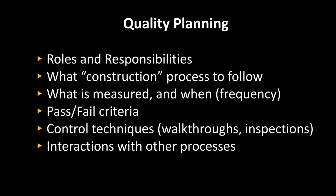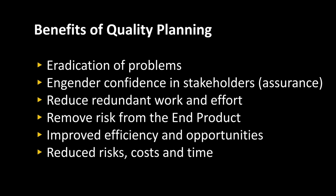So of course, the reason why we do all of these is because there are lots of benefits. By planning this out and following that plan around quality, it's going to help us eradicate problems. We're going to find them. We're going to identify how often something's going to go wrong so we can fix it. And because we're doing that, that's going to engender confidence in our stakeholders. They're going to be reassured that we know what we're doing.